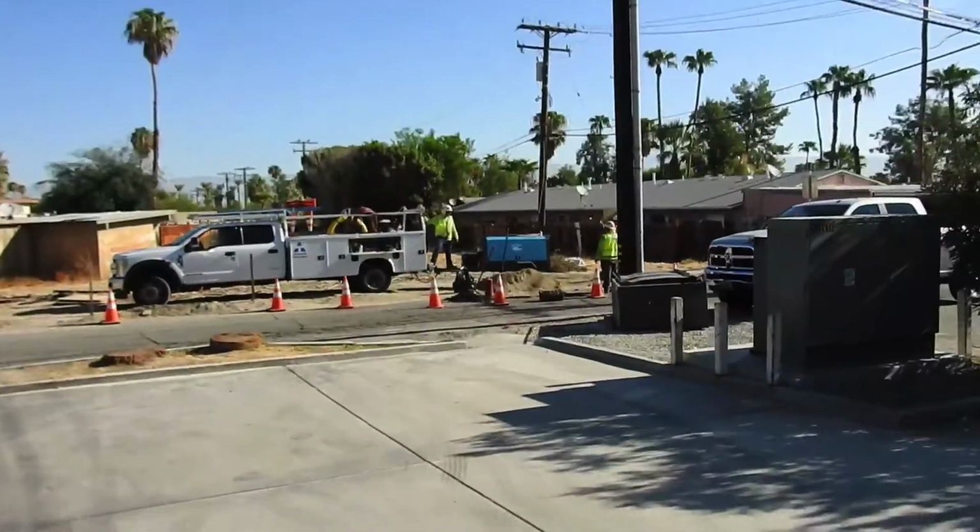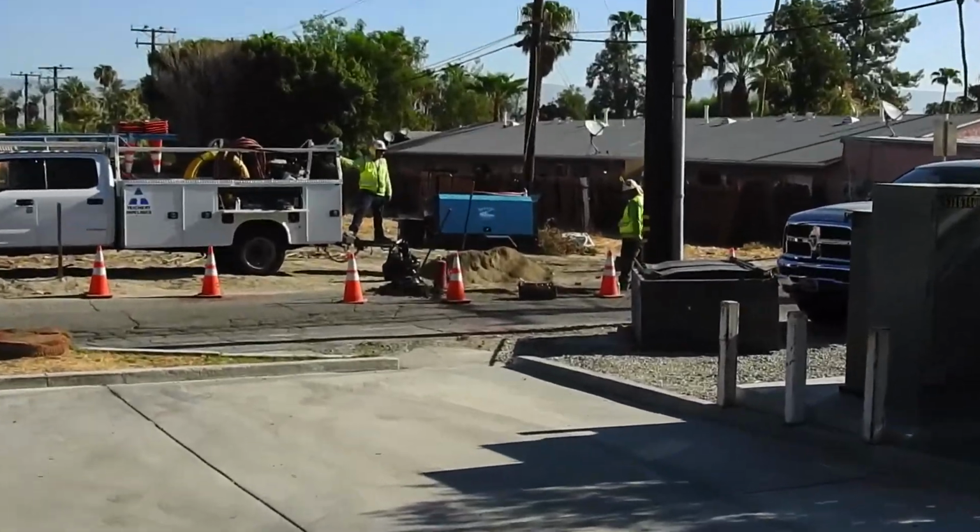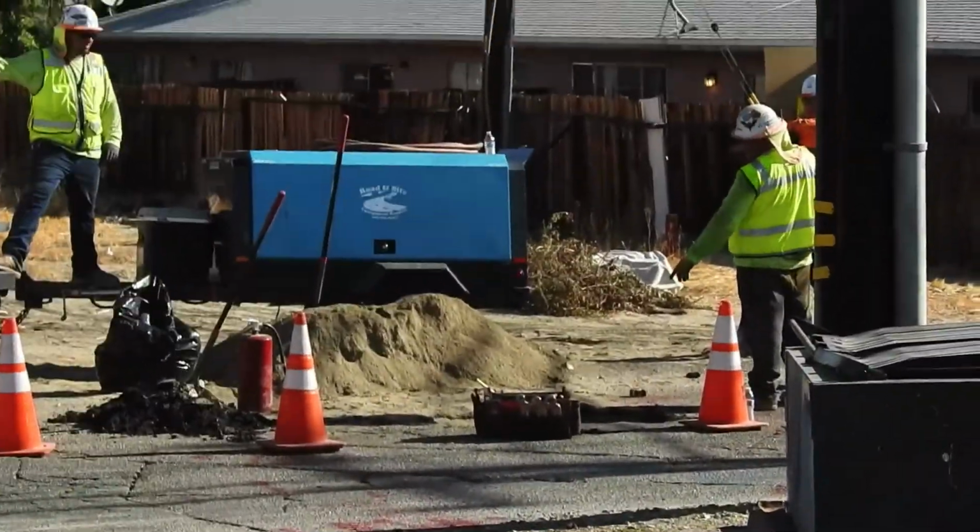This guy's dug about 6 or 7 holes like that pile of dirt right there, all dug with shovels. They probably don't like them to use a little bobcat or something because they'd end up hitting the gas lines down there, so it's probably safer to just use the shovels, but man, a lot of work.